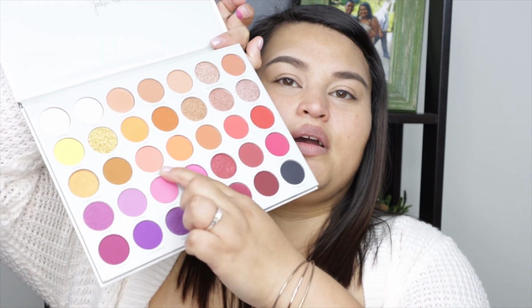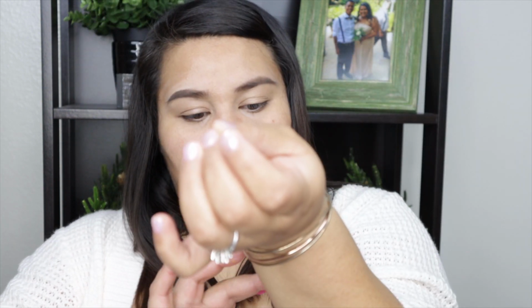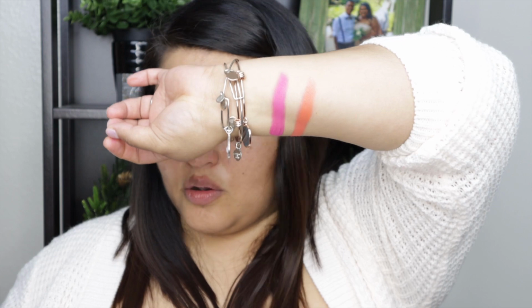I'm super excited. I'm gonna swatch it with my finger and show you guys. All right, you see how pink that is? Oh my God, it swatched really nice. All right, so I'm gonna pick up Positivity, which is this orange one right here. I just brought them down a little bit, but look at the colors. Wow, they are so beautiful.